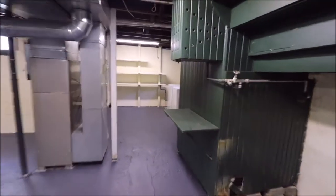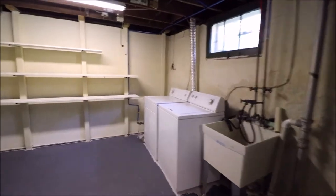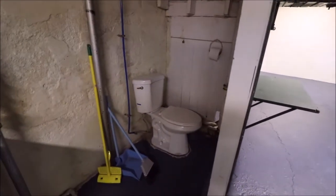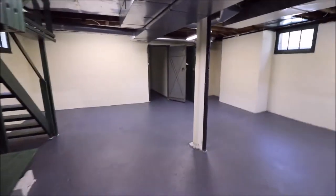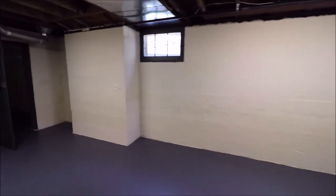So you don't just have the front room, you've got this back room as well that you could close off and make into your laundry and utility area. And you could maybe call that a half bath there. You've got a sink and a toilet. We're not going to for the sake of the listing, but you do have a fully functional toilet down here as well. Super clean down here.